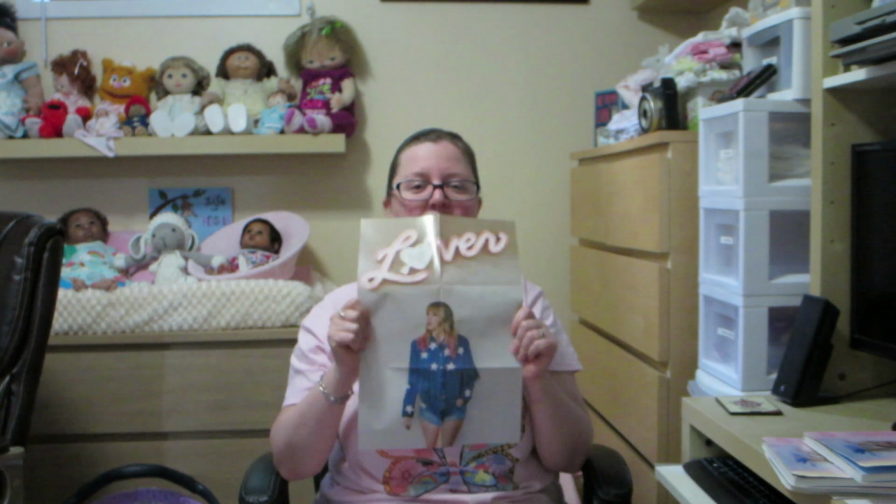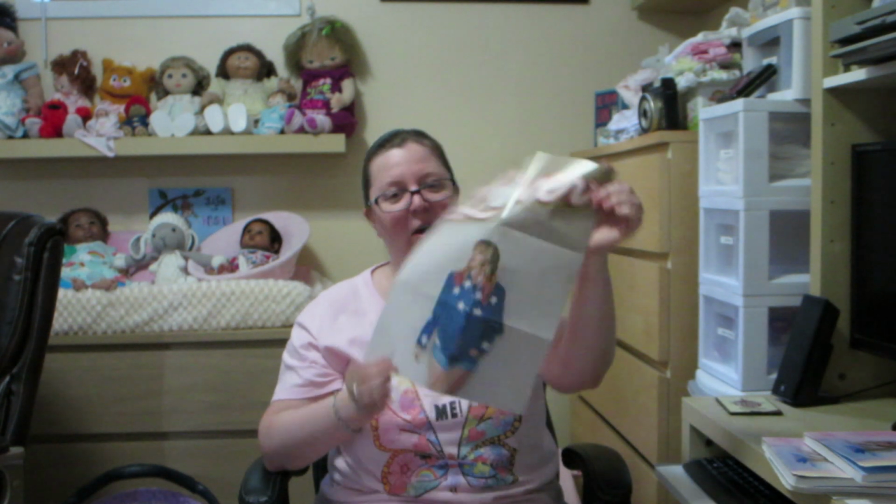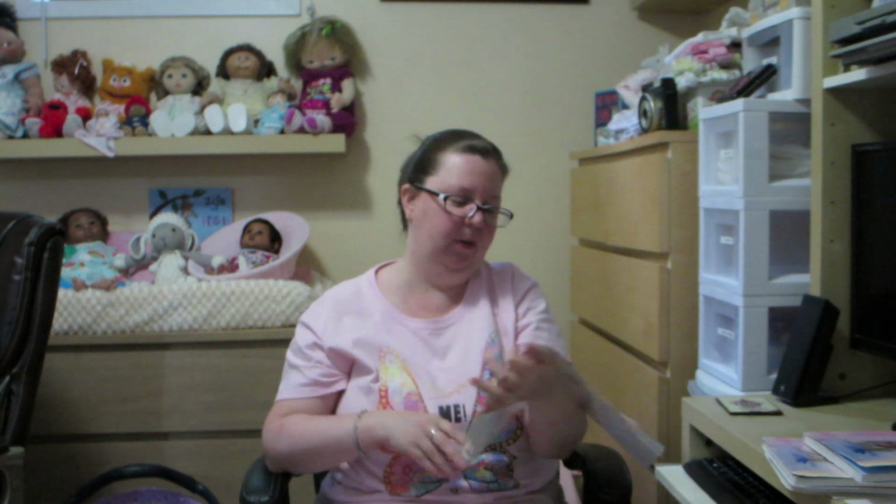And then there's this final poster. And this one, she's got the pink ends of her hair, which I really like. I like the pink hair. So yes, that is the deluxe albums and what's in them. I just really wanted to read the foreword for sure.